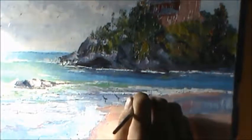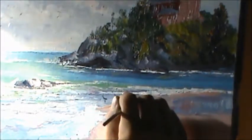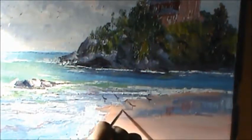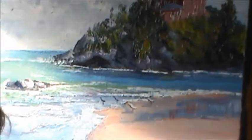Now I'm going to add some birds, some seagulls. It was so windy that day that these seagulls were on this beach, and they were all facing into the wind. And I'm going to put those on here now. I'm starting with their bellies. Now I'm going to paint the white parts of these seagulls. And there they are.